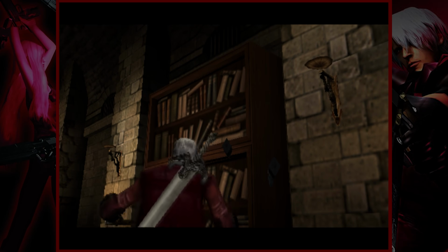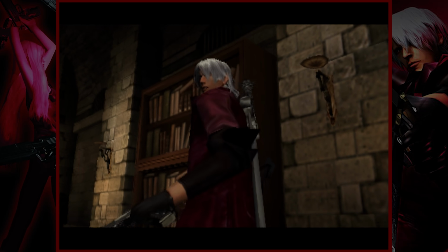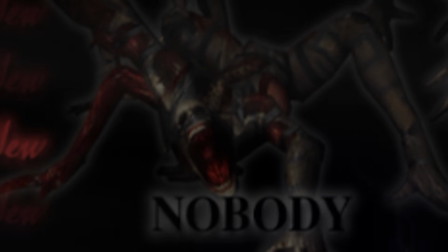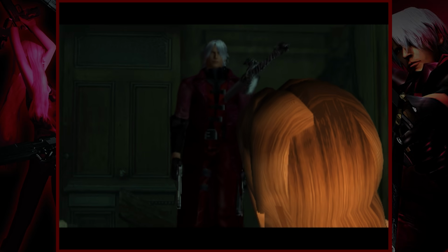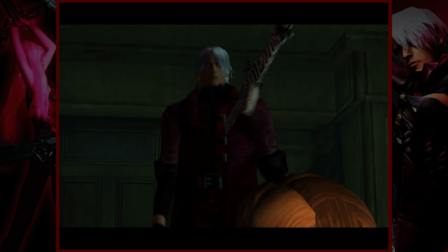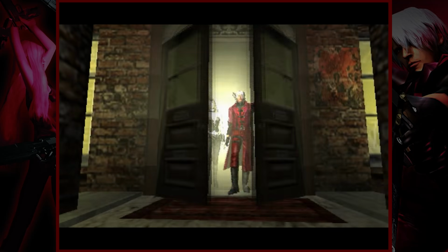Devil May Cry, despite its dark gothic aesthetic with demons lurking around every corner, some packing names like Nobody, okay, I'll take your word for that, and Fetish. The whole thing still comes off as silly, and it works well enough. It didn't leave me bored or confused, and that's very important to me.